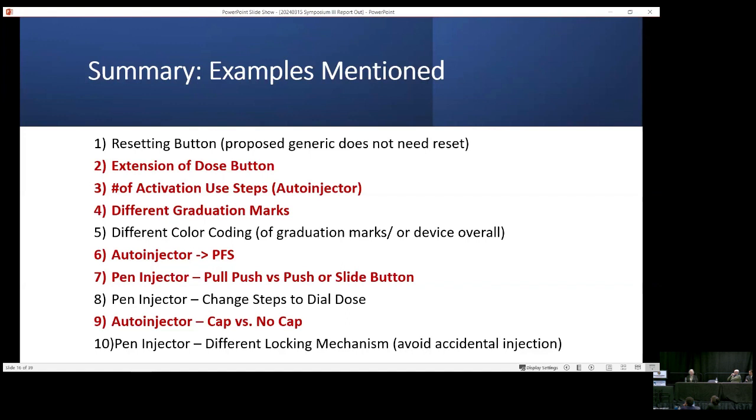And then auto injectors cap versus no cap. This was a popular one. And then pen injector, different locking mechanisms to avoid accidental injection. So just, you know, mystery clue here, the red ones were the ones we worked on.